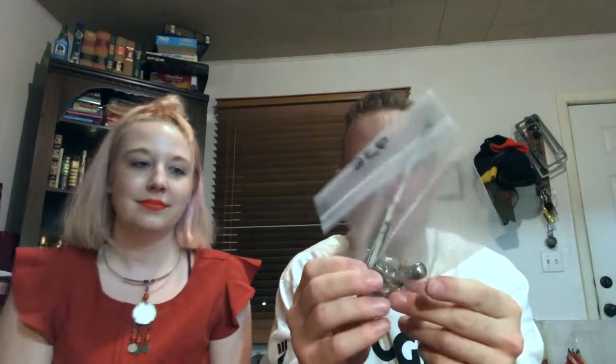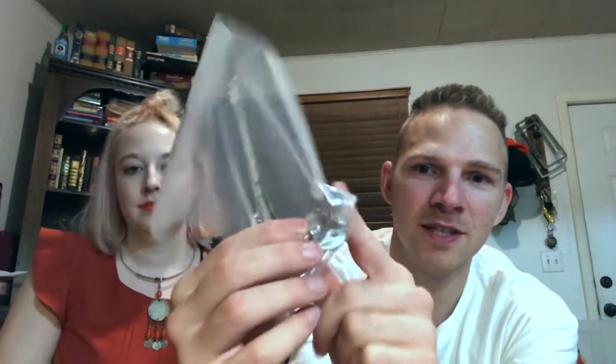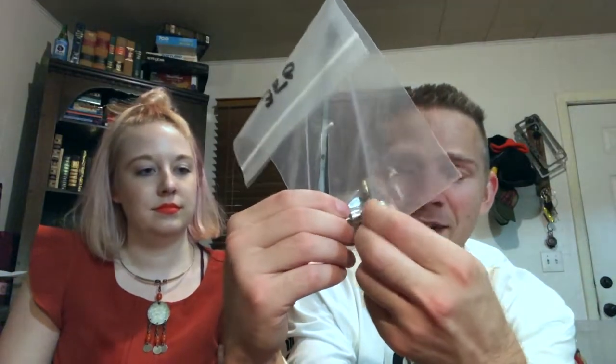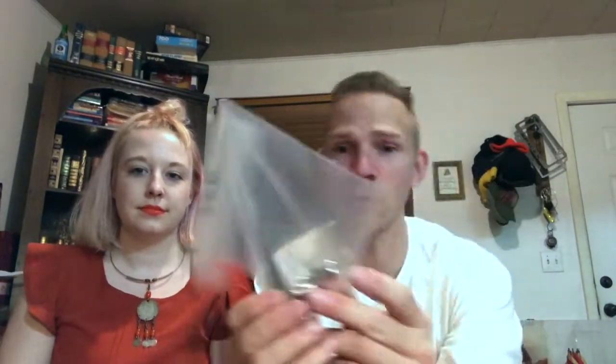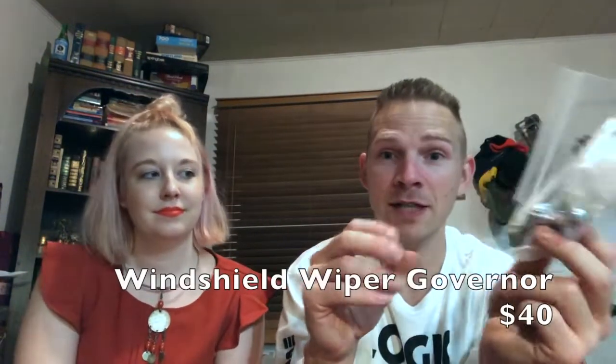Here we have, I know it's in a bag, so it makes it hard to see, but this is an old switch called a governor. This adjusts the vacuum pressure to a windshield wiper on an old Ford truck. 40 bucks.